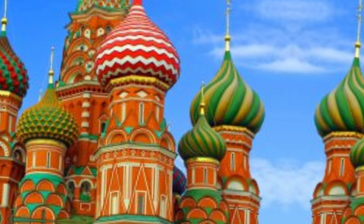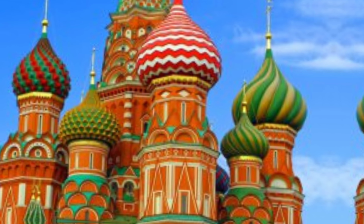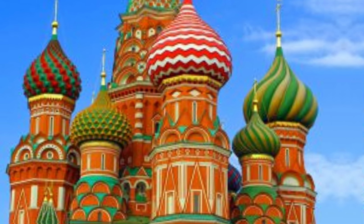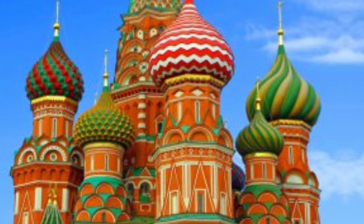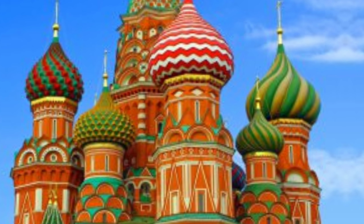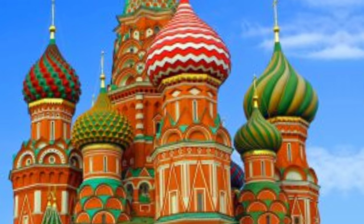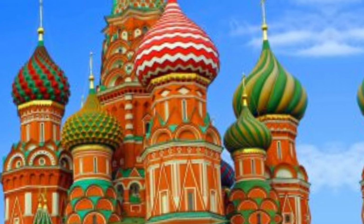One of the most recognizable landmarks on Red Square is St. Basil's Cathedral. Built between 1555 and 1561 on orders from Ivan the Terrible, this architectural masterpiece is famous for its vibrant, colorful domes. Legend has it that Ivan blinded the architect so he could never create anything as beautiful again. Though, this story is likely more myth than fact.